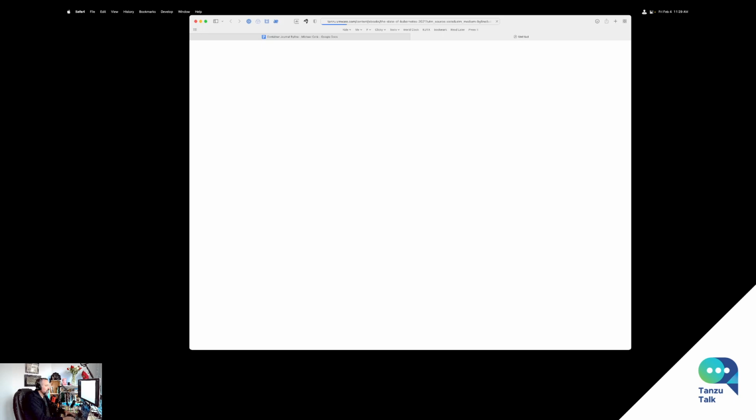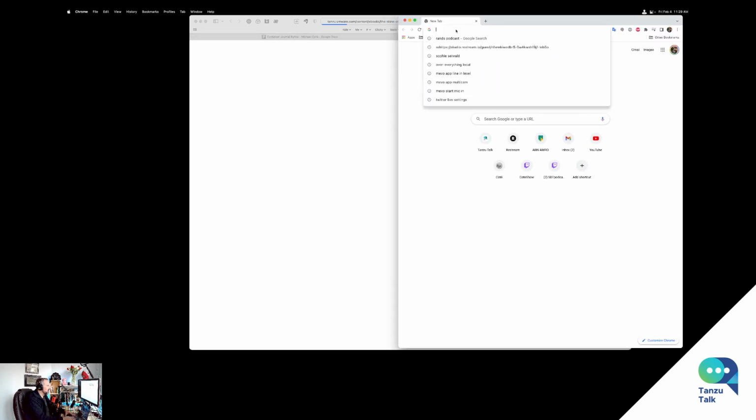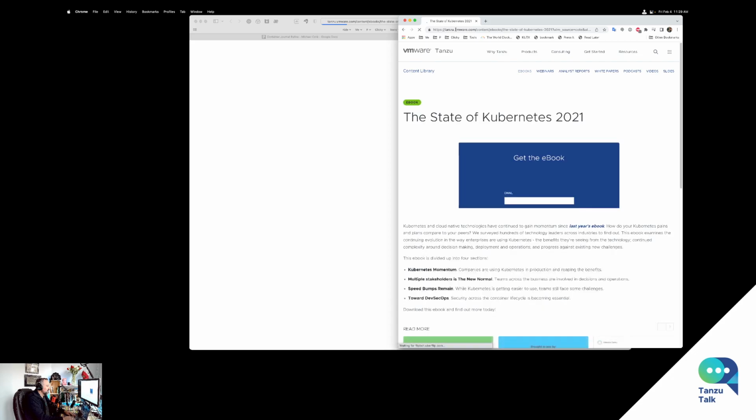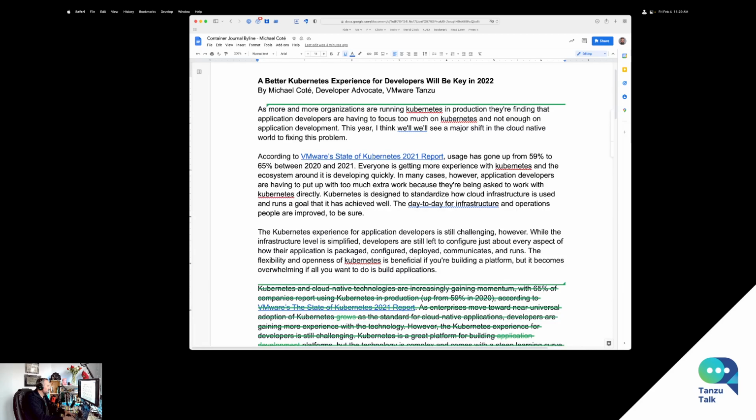We're going to see if it actually works now. Oh yeah, I have something in my Safari settings that makes it not work with our website, probably because I have the setting that says don't bug me with your cookies. Okay, so there we go. That's the first. I'm going to change this because, might as well. Boom. Okay. So according to VMware State of Kubernetes, usage has gone from 59 to 65.